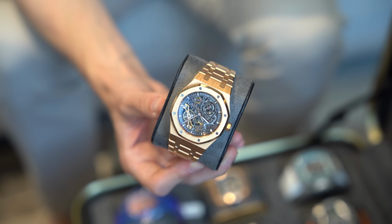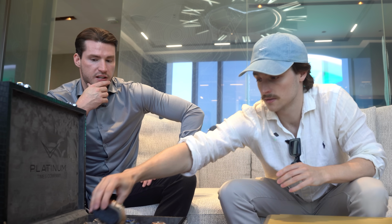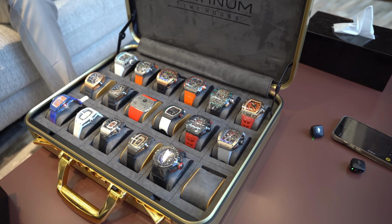Same. It is discontinued, right? I don't actually know. I think it's gone now. And now you've only got the new reference, which is the new steel salmon dial. Oh yeah, that's nice as well. Move on into something I'm probably more experienced in, RM.